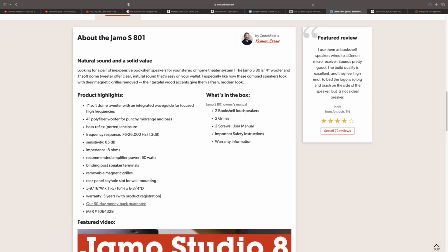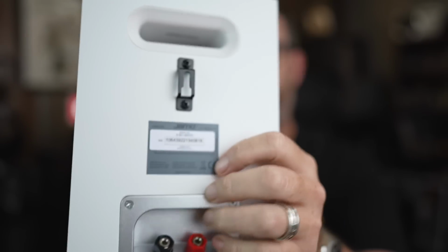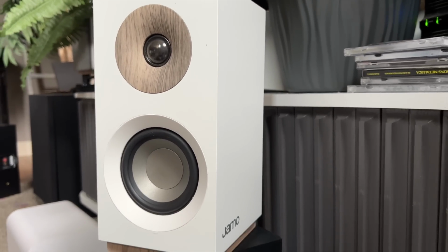S801, 1-inch soft tone tweeter with integrated waveguide, 4-inch polyfiber woofer for punchy bass and mid-range. Bass reflex ported on the rear this time. And it has a keyhole mount, which is nice. Sensitivity 85 dB. Again, not terrible for a speaker this size. I've seen speakers go all the way down to 83 dB when they're small like this. Has an impedance of 8 ohms.